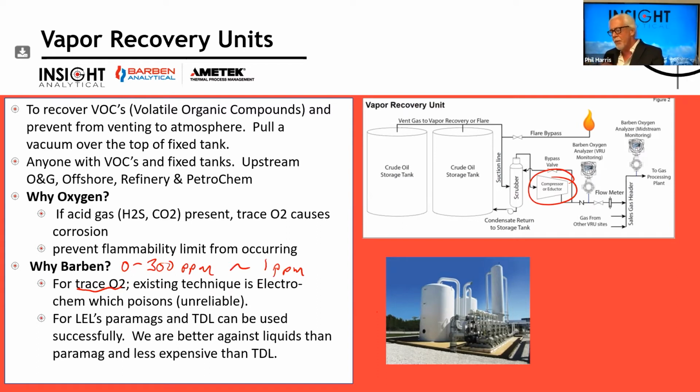Also, as I mentioned, I can dip it in a glass of water and put it back to measuring. So if we have a system where we have risk of liquids carryover, whether they're hydrocarbon liquids or water, the sensor can be fairly resistant to those and not damaged by them. Whereas if we get liquids into the cell of a paramagnetic analyzer or into the cell of a TDL, they will cause a lot of problems with the measurement, and fouling on the optics in a TDL, fouling of the surfaces on the paramag. And generally this technology is less expensive than putting a TDL in to do it.